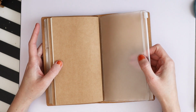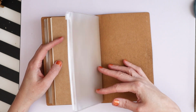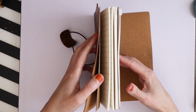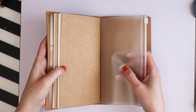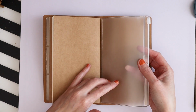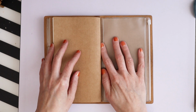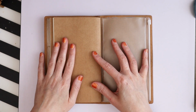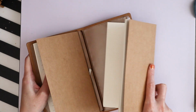Traveler's company also has an insert like this, but obviously you have to pay for it separately, as you do with Traveler's company, whereas it's in here. And this is one of my favorite inserts, so that's great. Now, the plastic is not as sturdy as the official one, but it's still fairly sturdy, so I imagine that this will serve you for quite a long time. Again, this is not the same size as a Traveler's notebook at all.